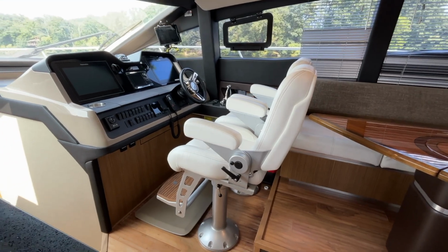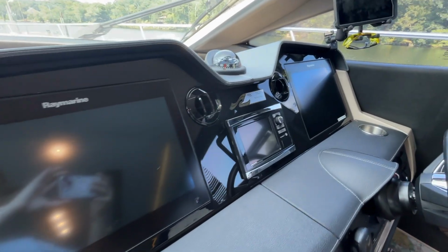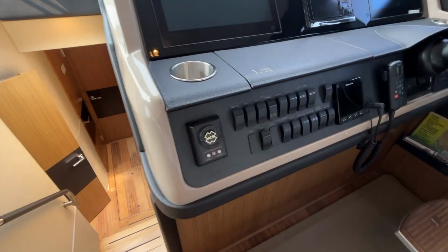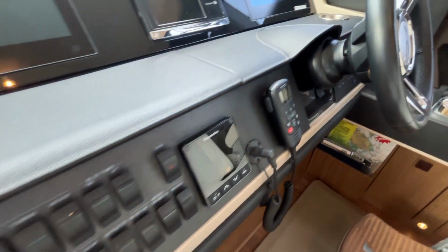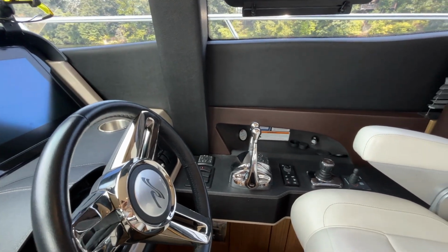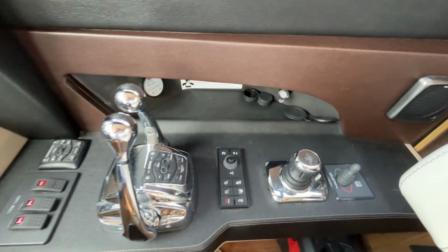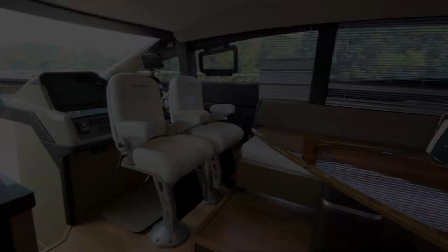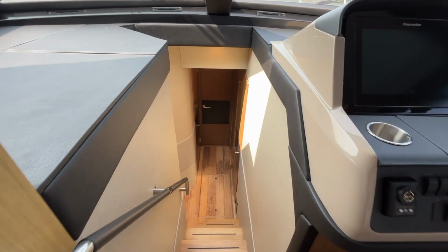Now here at the helm, we have dual upgraded Ray Marine navigational panels with an iPad option so you can have control from anywhere on the boat. This yacht is also upgraded with a thermal imaging camera for night boating. To our right, there is our third joystick control and the engine controls. These helm seats are also super adjustable, which is great for socializing.